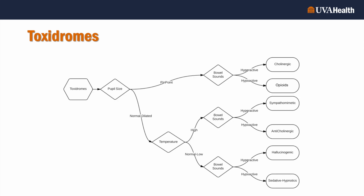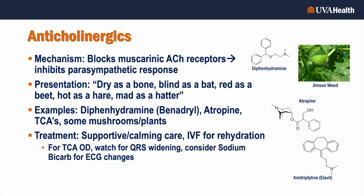Another chart here for you to use. This one actually uses pupil size as a first determinant, and this is more of a flowchart type, operating from pupil size to temperature and bowel sounds to allow us to differentiate between different toxidromes. Now we're going to get into each one of the toxidromes, and we're going to talk about their mechanism, some examples of each, how they present, and some treatments that we want to think about pre-hospitally and in the emergency care settings. The first toxidrome we'll talk about are the anticholinergics.